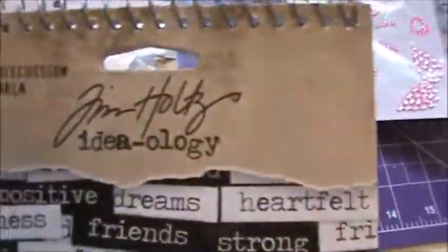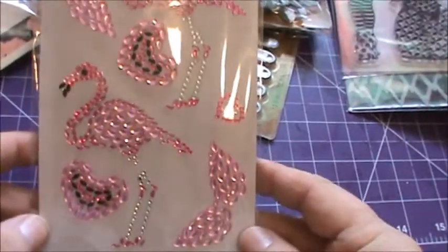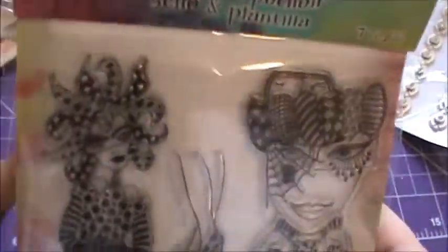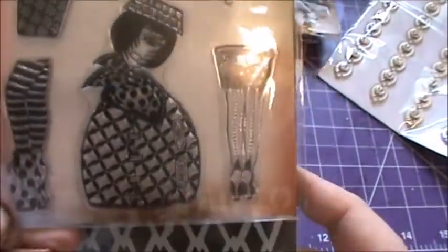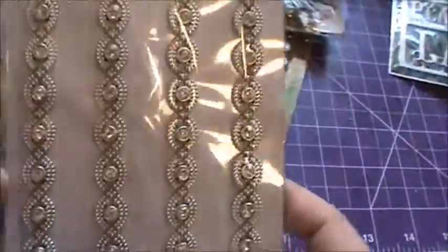I picked up the big chat. This was from a dollar store. Cute. These were on for like, I think, $6.99. These are also from the dollar store. They're pretty.